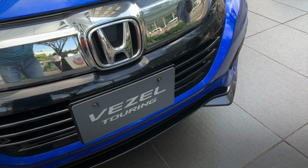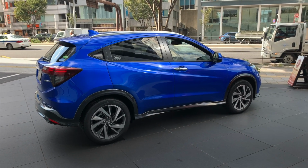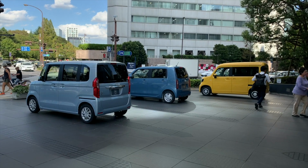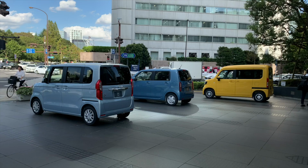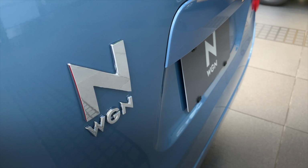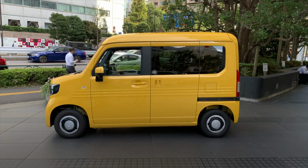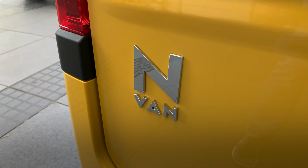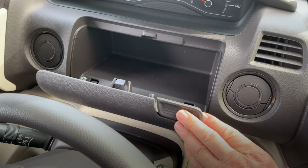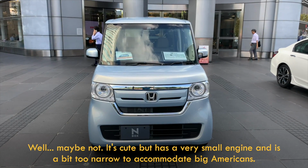The Vezel name is not known in the US, but can anybody tell me what this is? Yeah, it's an HR-V. Just a name change. I've seen a lot of these running around Tokyo, usually to deliver things. It's the N series. There's the N-Box, the N-Wagon, and my favorite, which looks like a school bus, don't you think? The N-Van. They've got a very super cool upright vibe about them. I think that this one, the N-Box, could make it in the US. It's kind of bulldog cute.